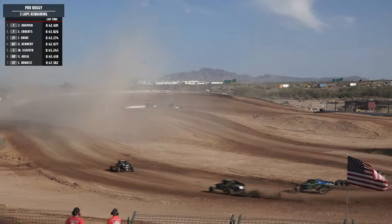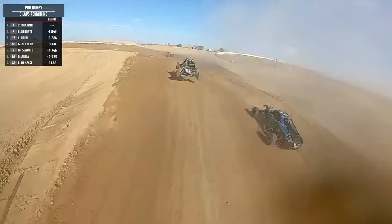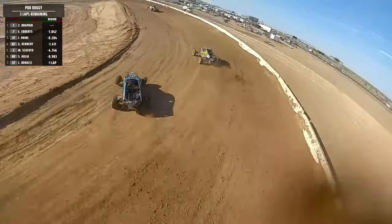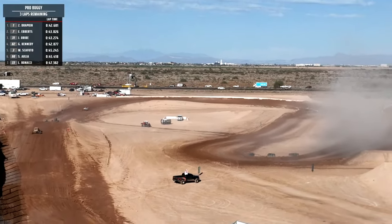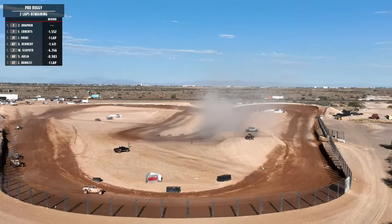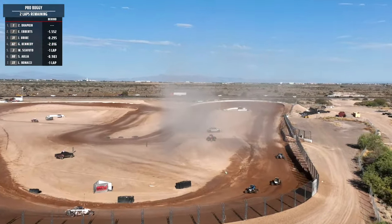I don't even know if he's shifting. Is he leaving one gear all the way around? That's what it sounded like to me. There's not a point on any lap where these cars should sound like a John Deere tractor. They should sound like a ticked-off bumblebee. I think that thing sounds more like an old International. Two laps remaining for Zach Drapkin. Can he nurse it around? That car is still smoking.